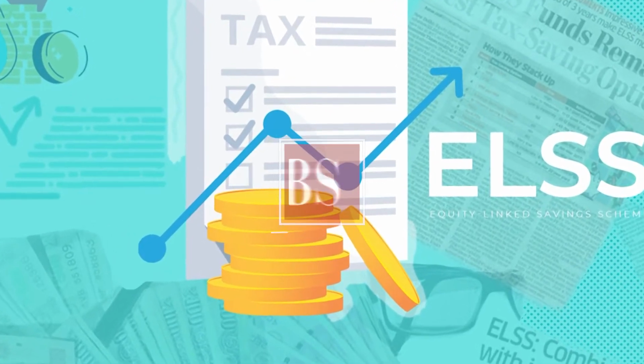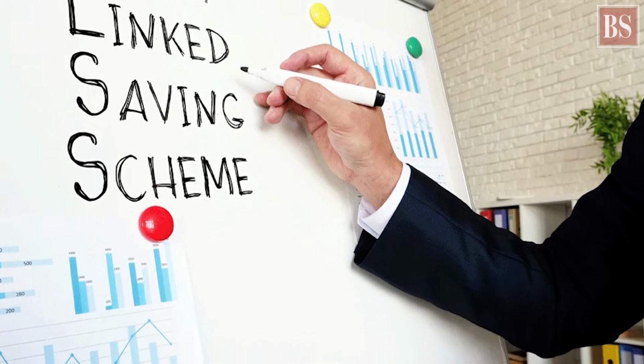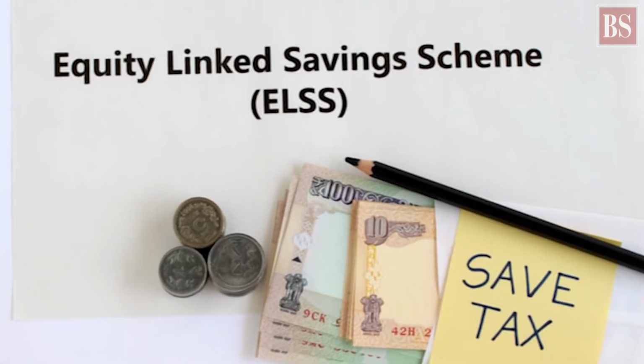An equity-linked savings scheme, or an ELSS, is a type of equity diversified fund which invests a majority of its asset in equity shares of companies.